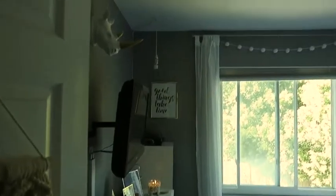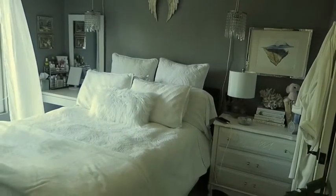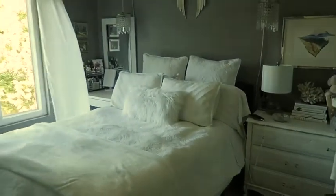Here is kind of an overview. It's a pretty small room, so there's a lot in here, but it's all super organized.